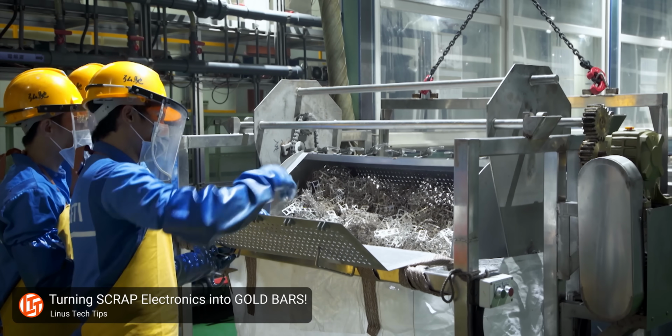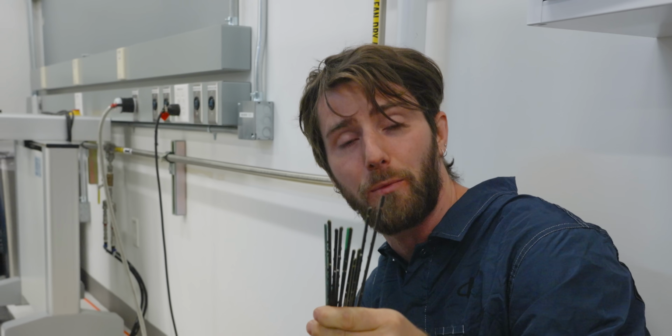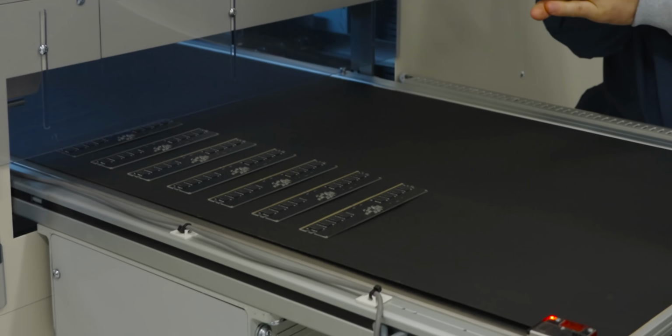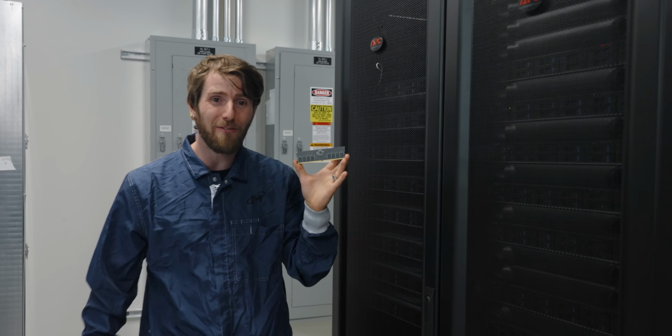Remember that video that we did on gold recovery from electronics manufacturing back in Taiwan? Well, this is exactly the kind of stuff that would get shipped to them to be broken down and turned back into usable materials. Here they are. And these are ready for my computer at home? No? Oh, right. I don't even know what I've built yet.